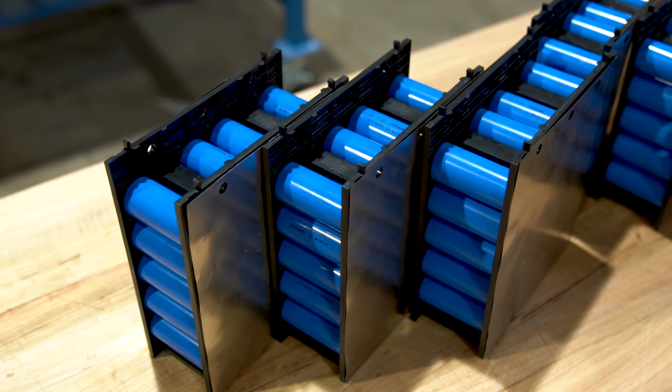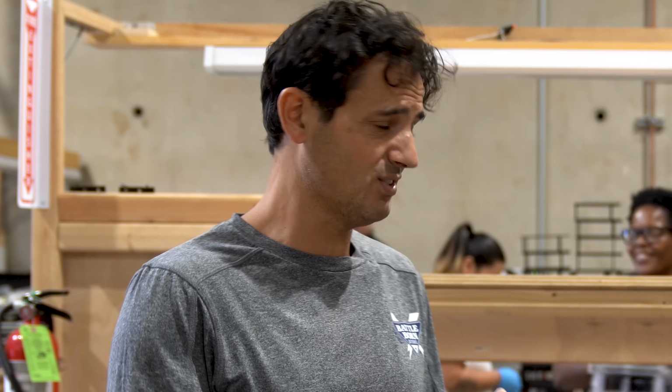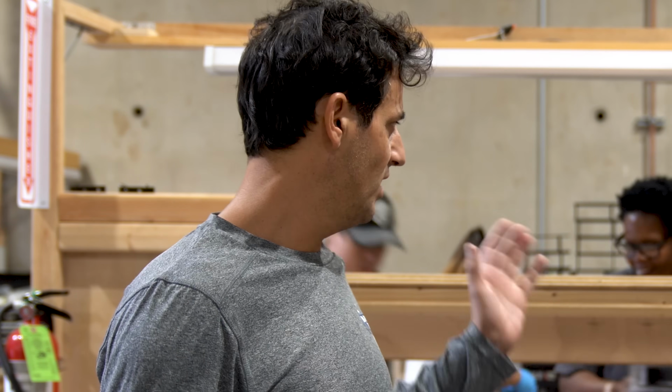Well, this is the first part of the assembly process, which is where we take the individual cells that have already been cycled and sorted, and we spot weld them into modules. So for example, if we're making a 100 amp hour battery, we spot weld 30 of the 26650 cylindrical cells in parallel into modules. And that's what's done here.